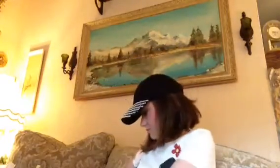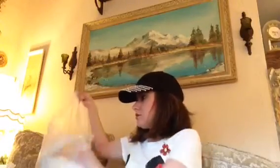I need some cotton rounds, so I picked up those. I wanted to get some more air fresheners in Glade, and I got it in clean linen. It smells really nice. And I just needed some more hand soap. And I always get the antibacterial. I got some cotton balls. And I found this and it was $1.